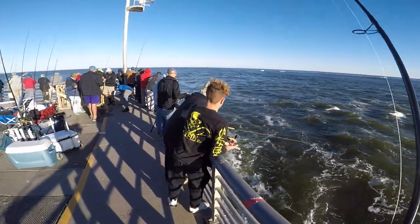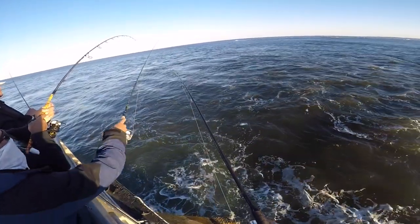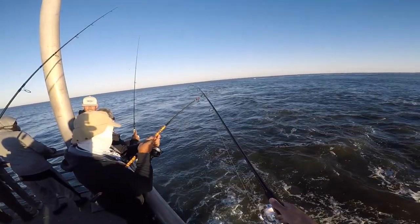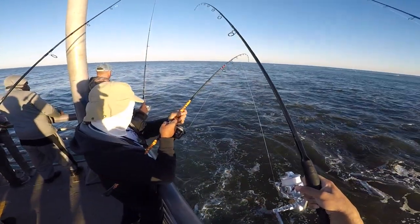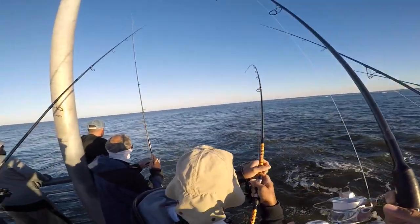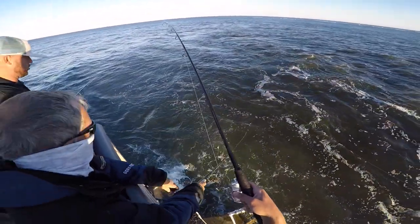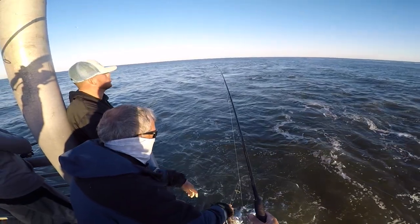Keep walking that. Terry, get the net. Get the net. Yeah, you probably got a slot. I haven't seen him yet. He keeps diving, though. Snook. Oh my goodness.